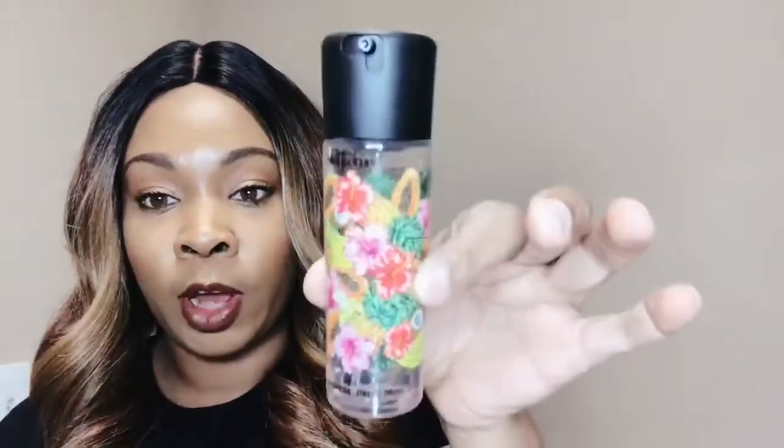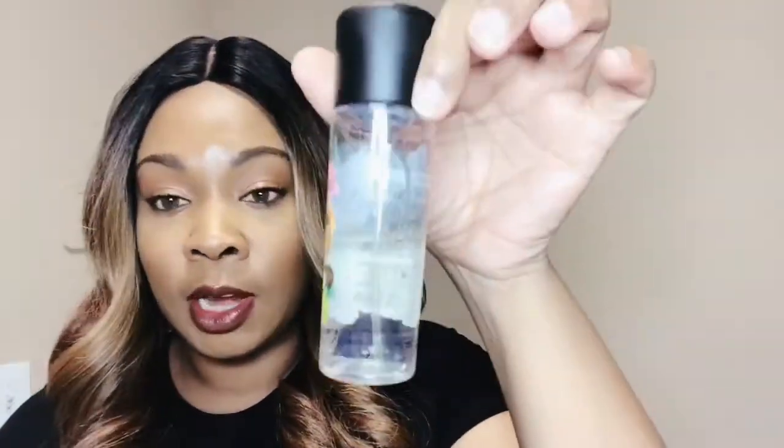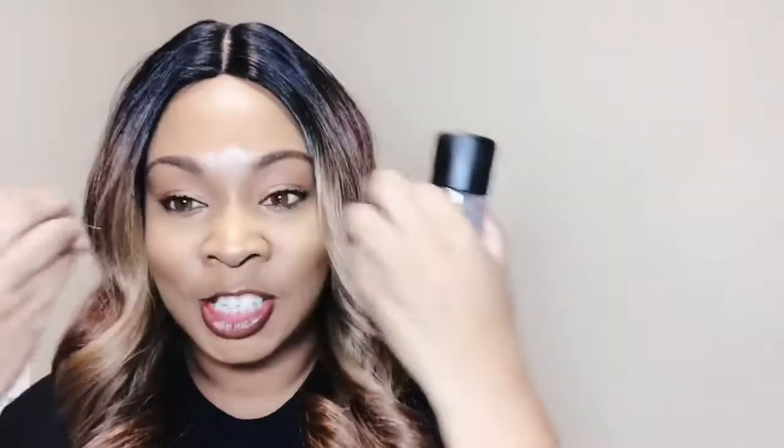Believe it or not, I use the MAC Prep and Prime Fix Spray for setting everything. This is in the scent of coconut. I happen to love it. I use this all the time. I just think it really puts everything together and kind of seals the deal. I really, really like this. I gotta get some more.